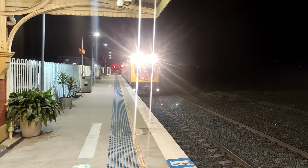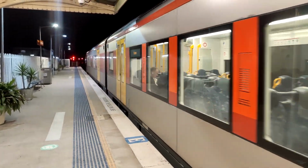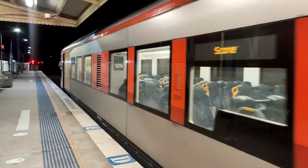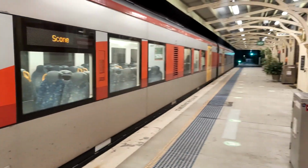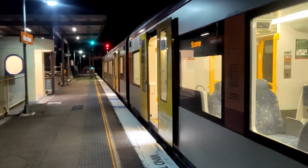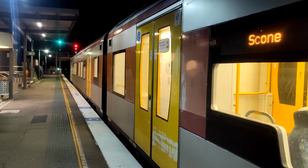Well, those lights really are bright. J5 is the set. Next stop and final one, Aberdeen. And we've made it to the final station, a part of this section, Aberdeen. The final northbound service to Scone is now departing, J5.